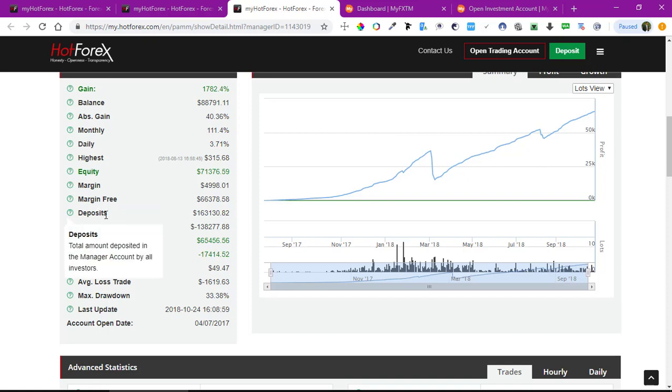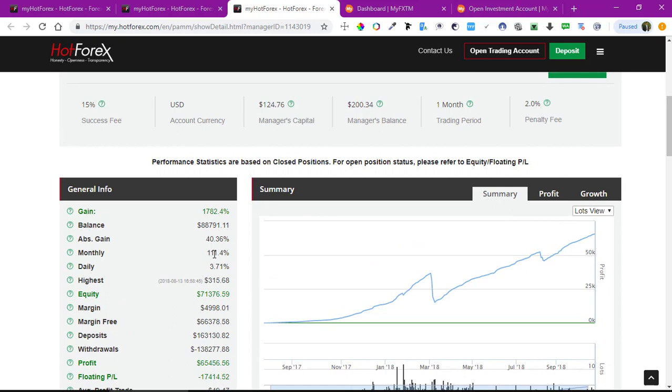Now the total deposit among all the investors, you see here, is $163,130. That's $160,000. Withdrawal $138,000. So we still have balance and that's still trading up to date. See the last update of this trade, and the opening account date is this. So this is fine, it is okay.